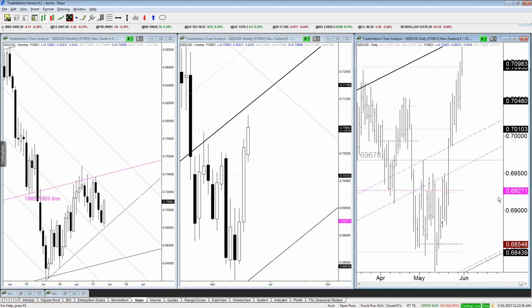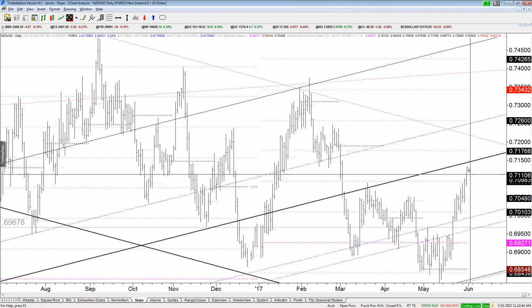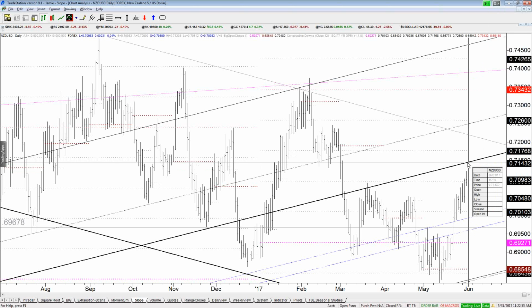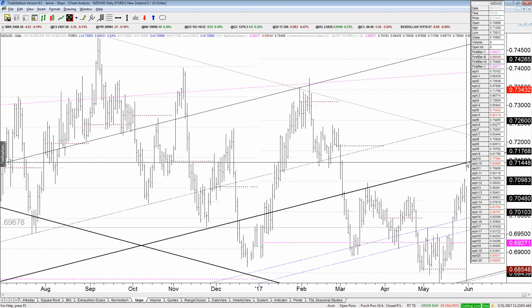It's the 71.40.50 area. Again, you've got the lows over here, right? That is where I think you're probably going to find some sort of issue on the upside with Kiwi. And if it's going to pull back, it probably needs to pull back from below that median line, right? So that's where I would be looking.